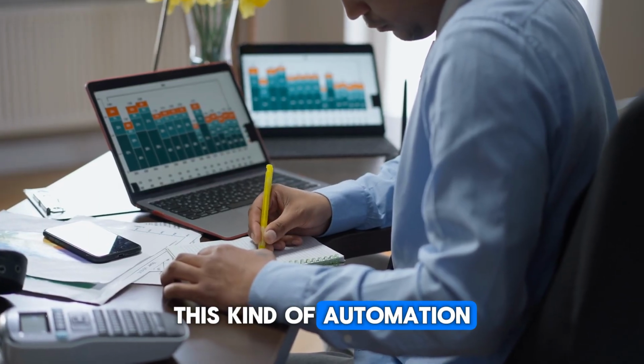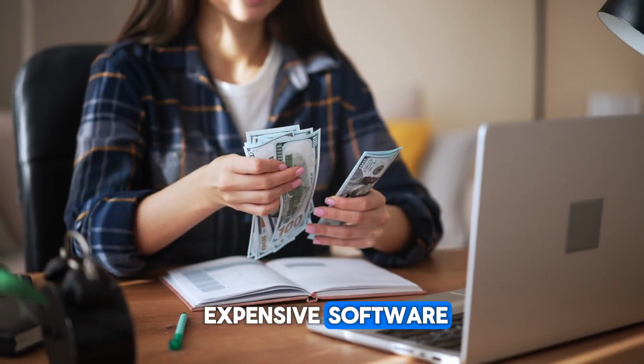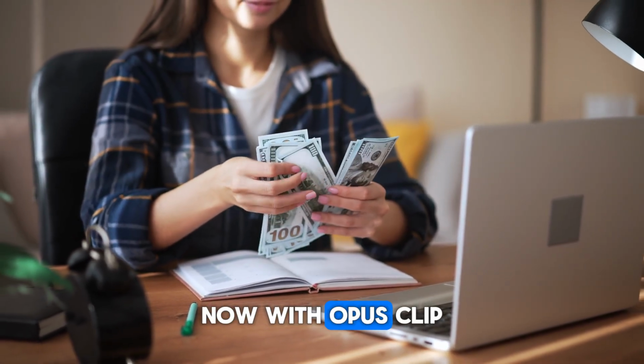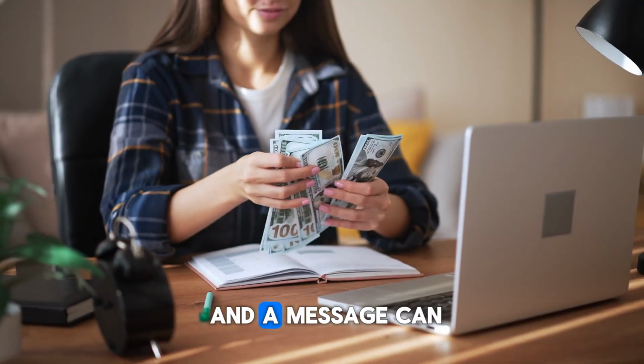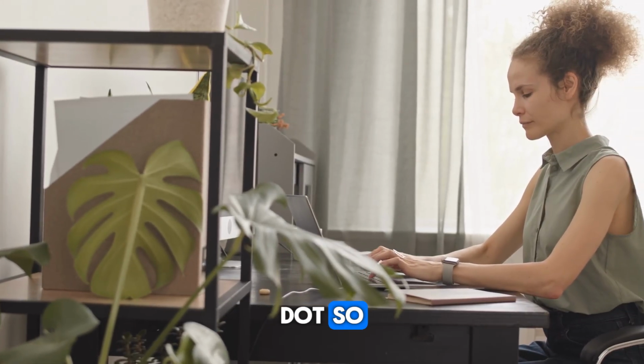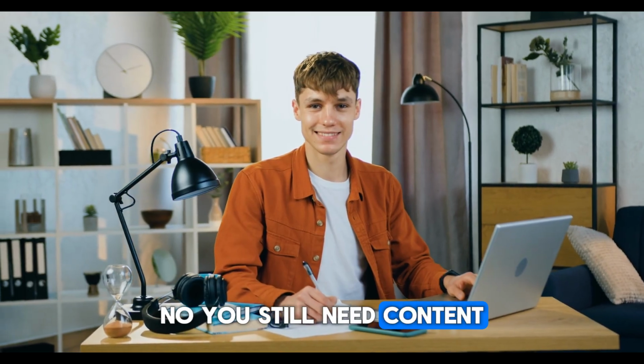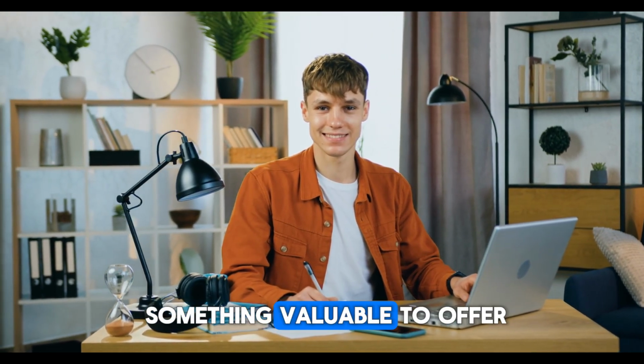This kind of automation was once only possible with big teams and expensive software. Now, with Opus Clip, anyone with a phone and a message can use AI to generate consistent income online. So, is Opus Clip a magic button that instantly makes you rich? No, you still need content, a clear message, and something valuable to offer.